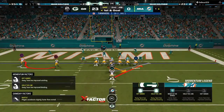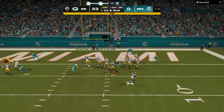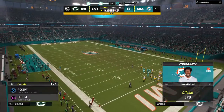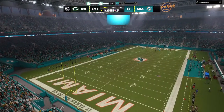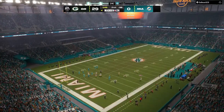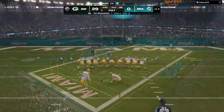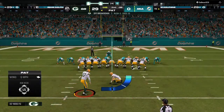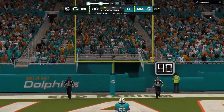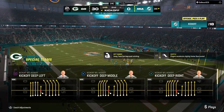A chance to really cap off a big first half here as they come up on 1st and goal. Flag comes in. This might be a free play. And he takes it into the end zone across the chalk. Now there is a flag down, but I think that's offsides on the defense. Yeah, I think that's going to stand, partner. Now Carlson for the extra point. And the lead is now an even 30. Makes the score Packers 30, Dolphins nothing.